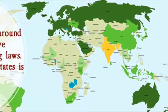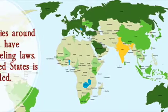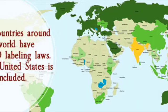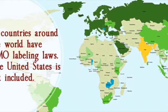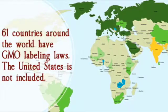Most developed countries, including the United Kingdom, those in the European Union, Australia, Russia, China, and Brazil, already have laws that require labeling. The United States does not have such federal law, but states like Vermont, Connecticut, and Maine have passed labeling laws.